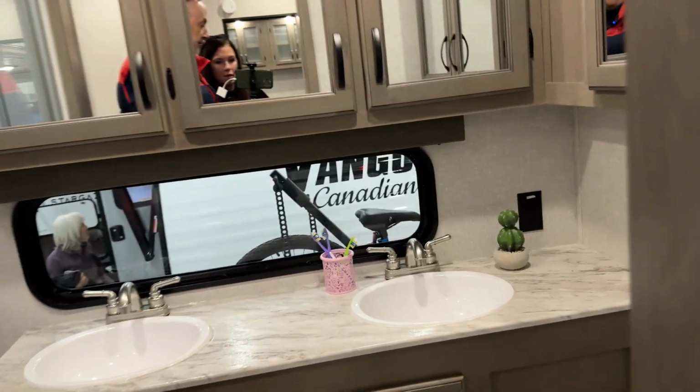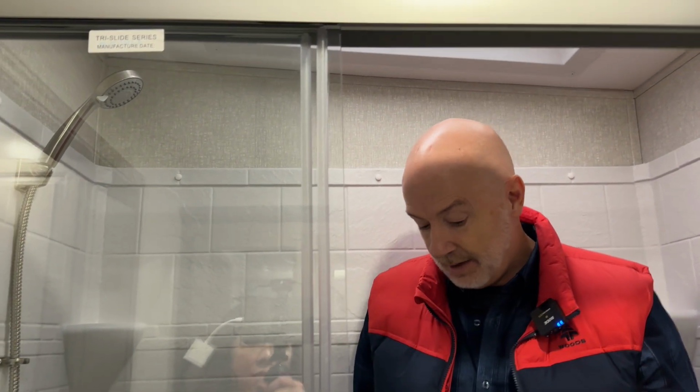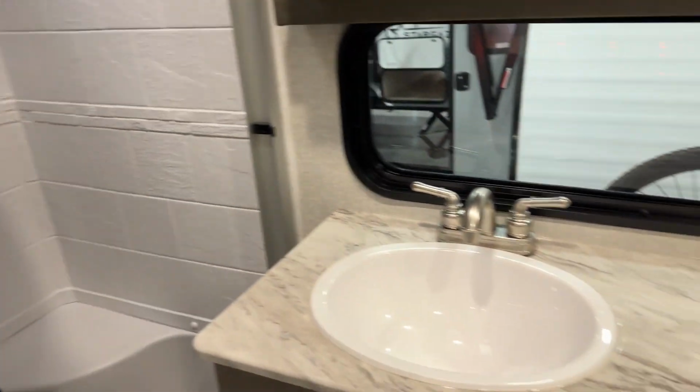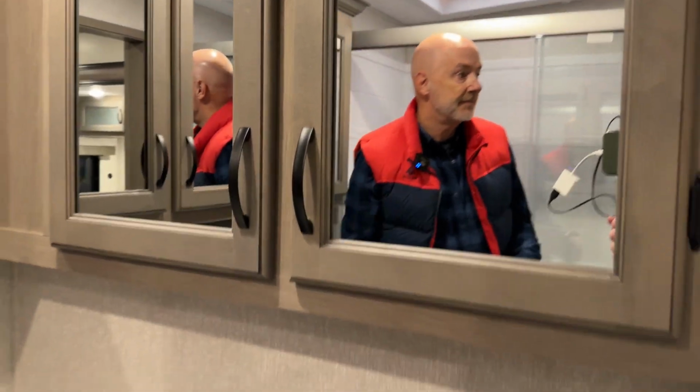And now you're going to shoot me in the shower. You do step up a little bit, but yeah, because again, this is at the back of the trailer, not at the front, so there's just a lot more room. Obviously you do have the skylight. I don't even need it. Which is nice. And then you have the double sink vanity there. Tons of cabinets. With a window up above. Yeah, so you would get tons of natural light coming in here.